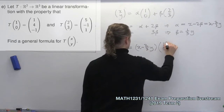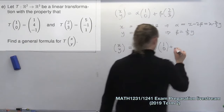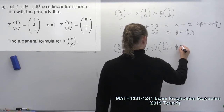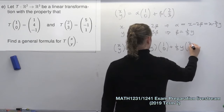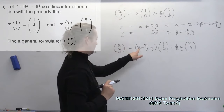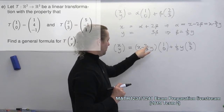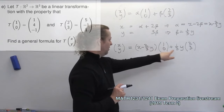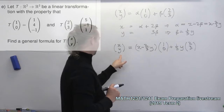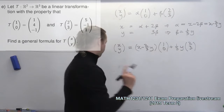times (1, 0). I hope you're checking this, Joshua. Plus one-third of y times (2, 3). We can just check that we've got this right. The first component should come out to x. So we've got x minus two-thirds of y times 1 plus a third of y times 2. And that's going to cancel with that. Yes, that's good. And for the second component, we've got nothing here, and a third times 3y is just y.